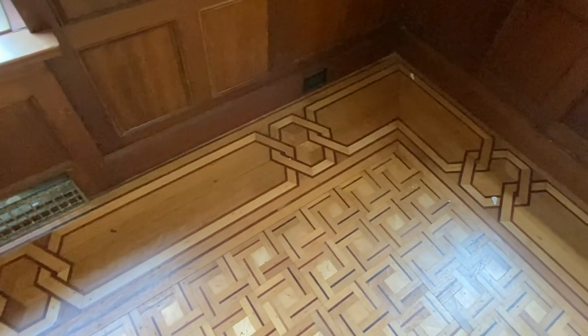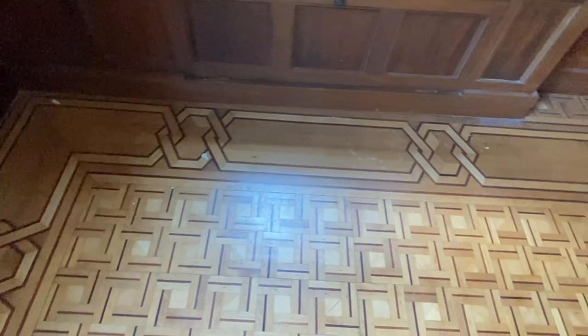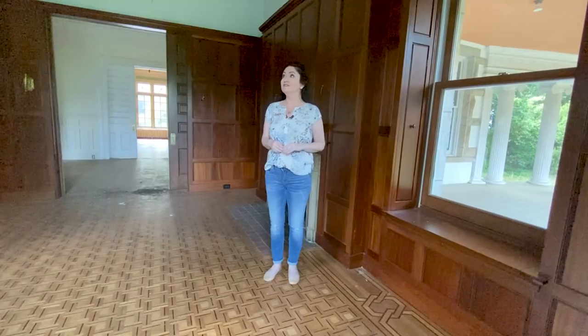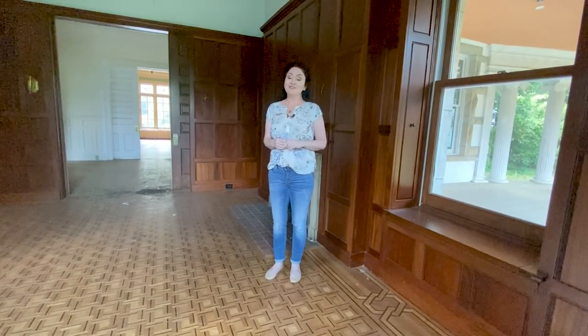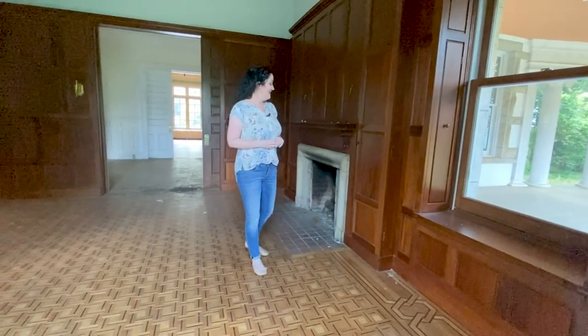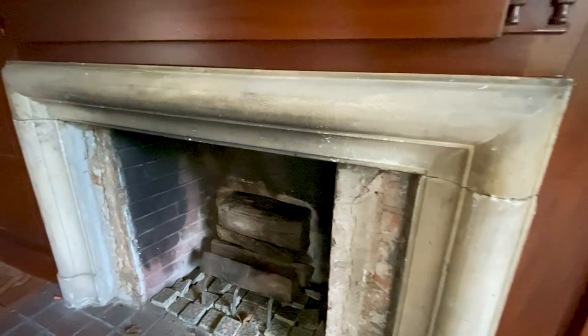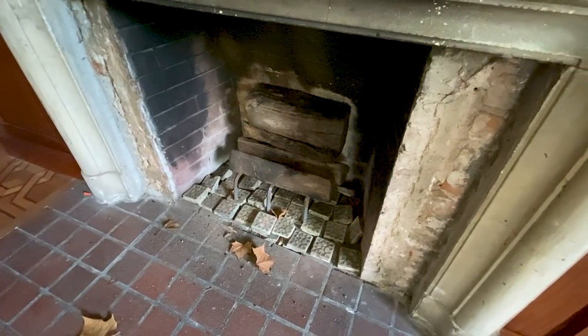The floors, you can see what these parquet floors will look like when they're completely refinished because this room, they're done. We have original brass light fixtures, sconces on the walls. The drywall has been repaired. The plaster crown is like new. This room is ready for you to enjoy. In the fireplace, now it looks like the fire surround still needs some repair work with the tile, but the Rookwood tiles are sitting right in there waiting to be placed.